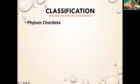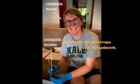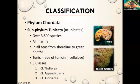Ascidians are classified within the phylum Chordata, just like you, and are our closest invertebrate relatives. Animals from the subphylum Tunicata are called tunicates and include over 3,500 species, and they're all marine. So we can find them in the Med or in the Antarctica or in the Atlantic. Wherever there is seawater, there are tunicates. Tunicates live in all seas then, from the shoreline to the great depths.